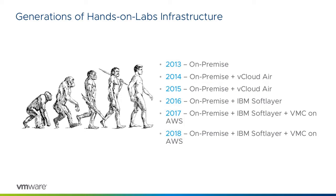And by Saturday afternoon, we had expanded the capacity and they were already all ready to be consumed. So it happened very quickly, and that's one of the benefits that running in this hybrid model has given us. And so this year, in 2018, it's the first year where the majority of the hands-on labs being run are actually running on public cloud and not our on-premise environments.